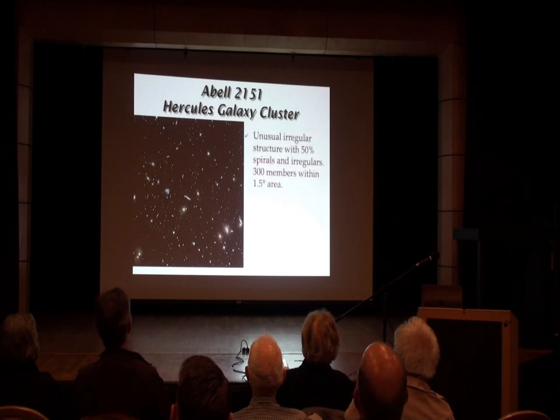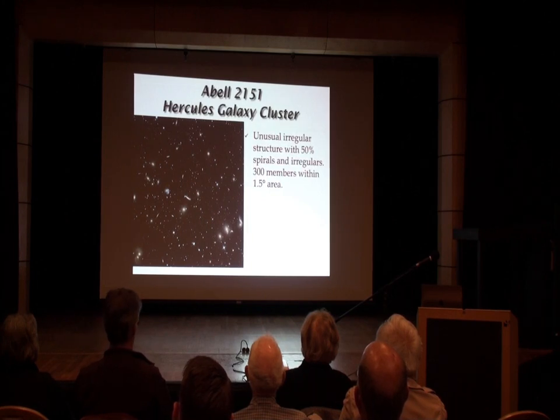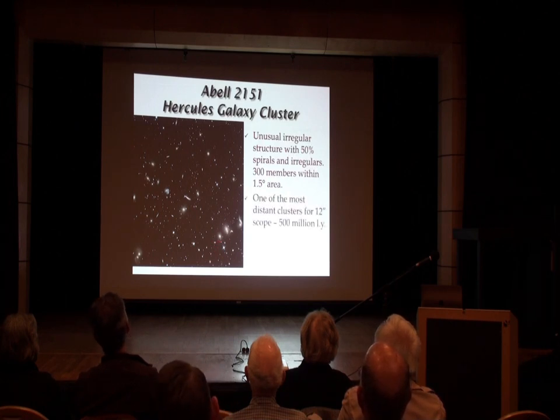This is Hercules. This is kind of an unusual galaxy cluster because about half of them are spirals. In many galaxy clusters, the majority are elliptical galaxies like this. They just look like round spheres. This is one of the most distant clusters you can see in a 12 to 14 inch telescope. It's half a billion light years away.